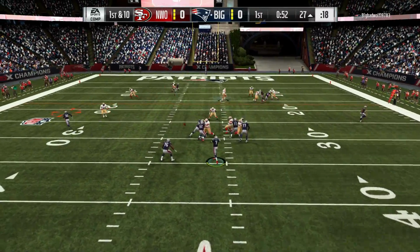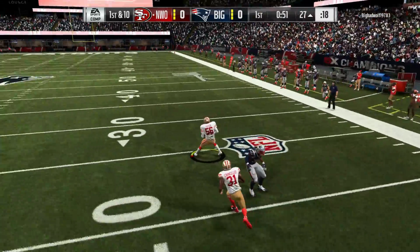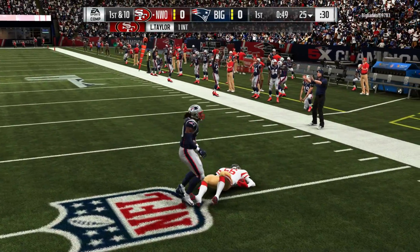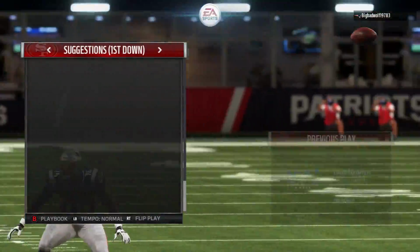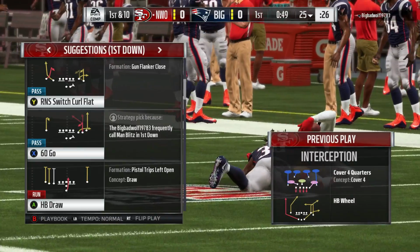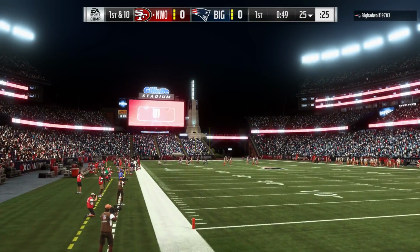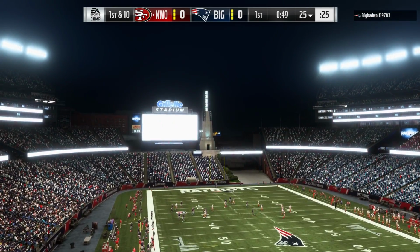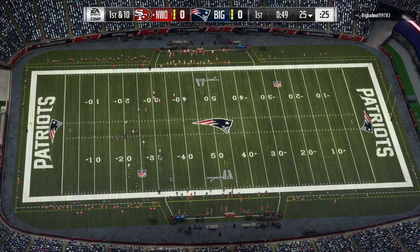From the shotgun, it's Vick. And he fires one that's intercepted. Picked off by Lawrence Tanner. And his guys will take over at the 25-yard line. Brandon, this is a veteran quarterback back there. He should know better than to make a throw like this. This is definitely not his best ball, and I think he knew this was trouble the second it was leaving his hand.